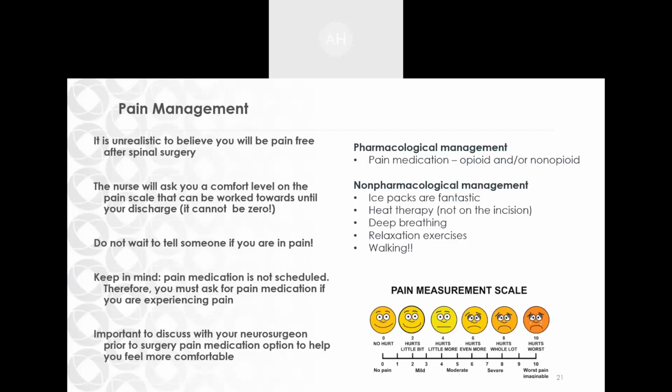It is unrealistic to believe that you will be pain-free after spinal surgery. The nurse will ask you a comfort level on the pain scale that can be worked towards until you're discharged. Do not wait to tell someone if you are in pain. And please keep in mind that pain medication is not scheduled. Therefore, you must ask for pain medication if you are experiencing pain. It is important to discuss with your neurosurgeon prior to surgery pain medication options to help you feel more comfortable.